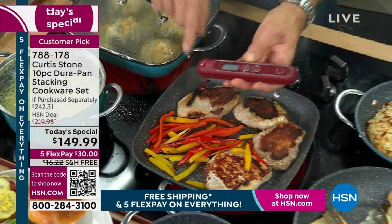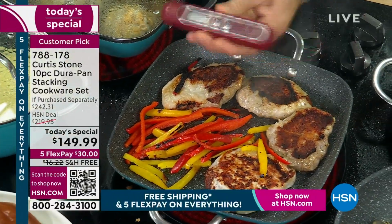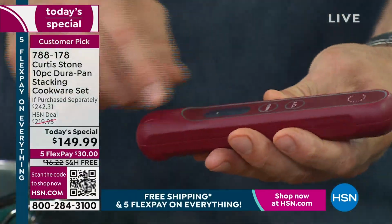Now, I'm going to show you this fun thing. This is my kinetic thermometer. I give it a real quick shake. It comes to life and you'll see it right there.